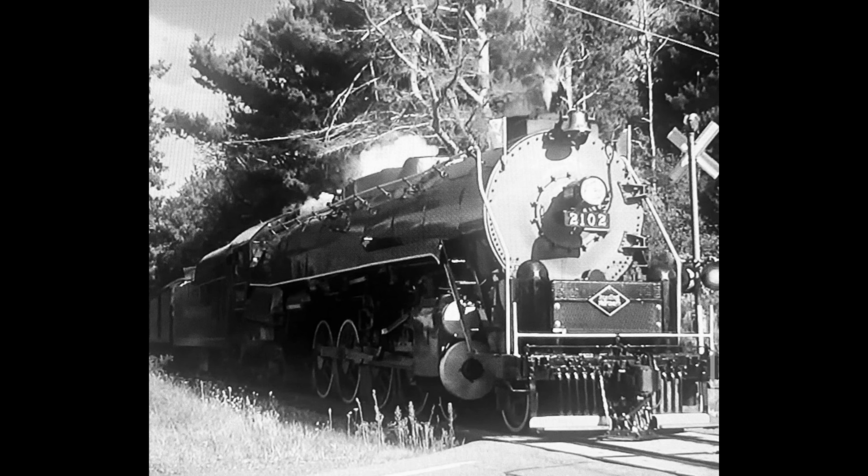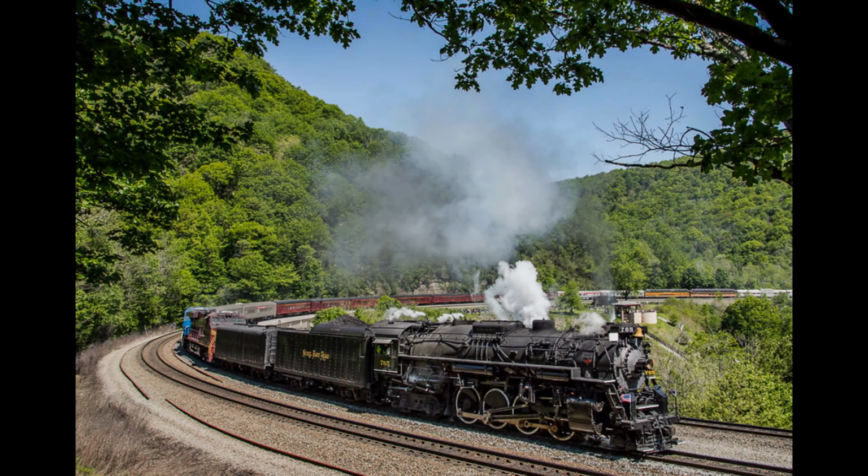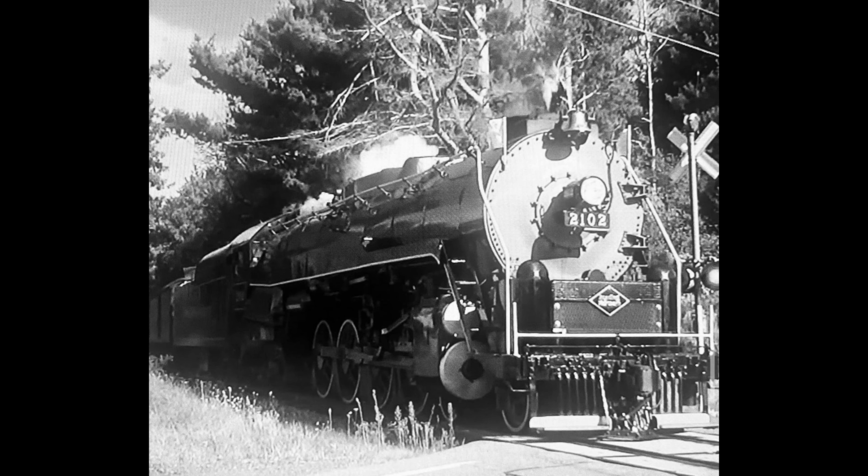In 1966, T1 number 2102 was sold to the Steam Tours in Akron, Ohio, to be put onto use for excursion trains. 2102 has been to a lot of famous places, including the world-famous Horseshoe Curve in Altoona, Pennsylvania. Heck, she was even dressed up, disguised as Delaware and Hudson number 302.